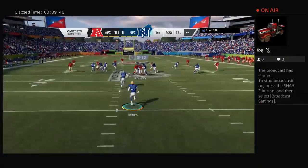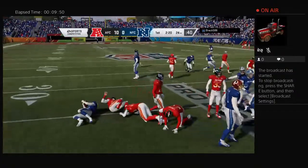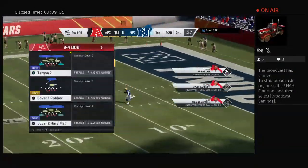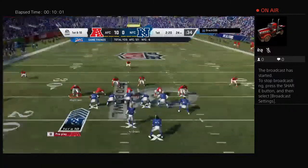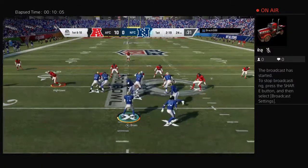This is taken at the 3. And he'll be brought down at the 23, make it the 24-yard line. The offense for the NFC ready to get their next drive started. And a 3-and-out on that first drive. We'll see if they can do better here.